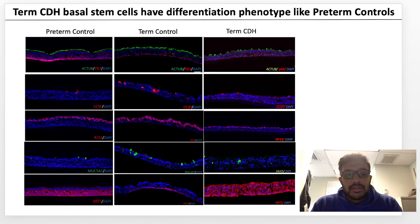Out of the 8 CDH basal cell lines that we have, we were able to differentiate 5. We have tried the other 3 separate times without success. And for the 5 lines we were able to differentiate, we see consistent results, as seen on the right. This is a KRT5 marker, which is a basal stem cell and undifferentiated cell marker, and it's 100% in all CDH lines, compared to only 60% and 10% in the healthy term controls.